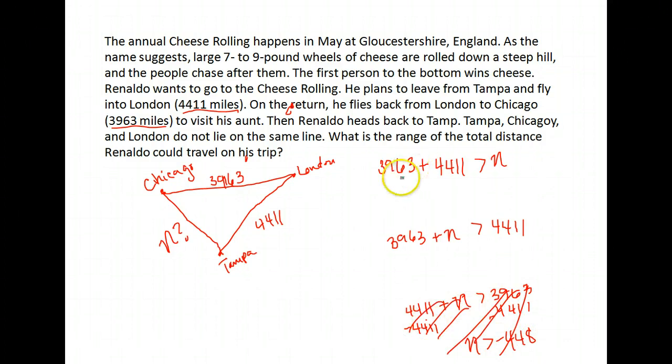So let's take a look at these top two. These two sides added together have to be bigger than n. So 3,963 plus 4,411 is 8,374. That has to be bigger than our third side n. Okay, and if I solve this one, I would have to subtract 3,963 from both sides, and that would tell me my last piece of information. Okay, we get 448.